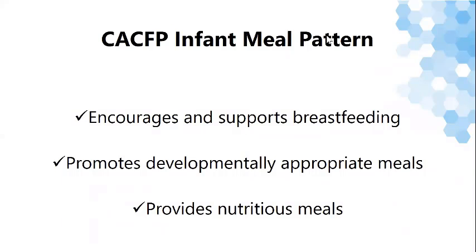The new CACFP infant meal pattern is based on the recommendations from the National Academy of Medicine, the American Academy of Pediatrics, and public comment. The meal pattern supports breastfeeding, increases the consumption of fruits and vegetables, and decreases the amount of added sugars and sodium. The new infant meal pattern was implemented on October 1st, 2017. Infants have unique nutritional and developmental needs and therefore have a separate meal pattern.